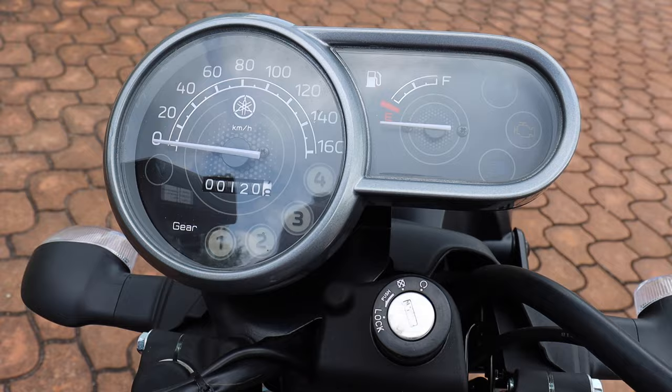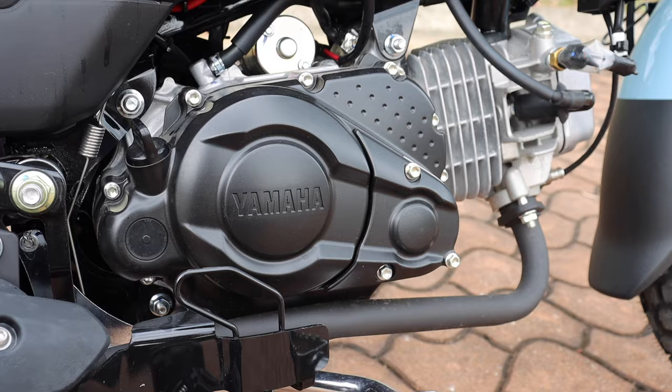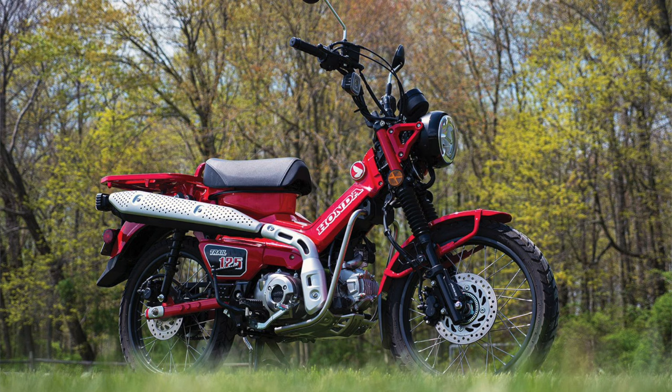It's back to basics, features and a retrograde cluster. Everything on the PG-1 feels retro and old school. Even the placement of its engine and the high ride height provides ample clearance for off-road situations compared to a standard Kapchai. Obviously, Yamaha got this inspiration from the Honda Trail 125 for its overall appearance.